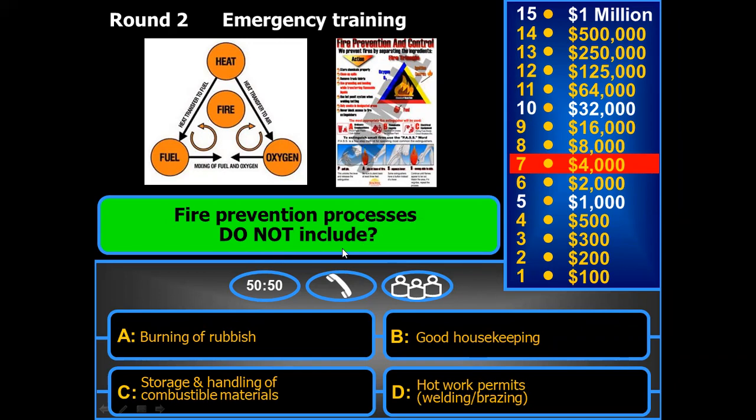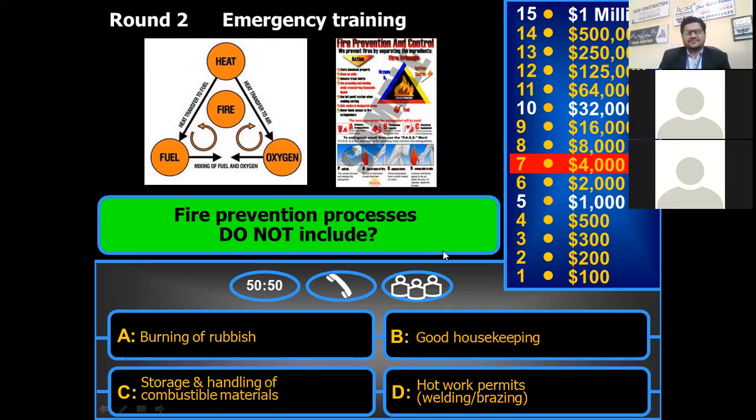Fire prevention processes do not include. What is your right option, guys? Question number 7, $4,000 question. Fire prevention, fire protection, fire fighting. So here he is talking about fire prevention processes. Do not include what? So out of 4 options, 1 option is irrelevant, or is not part of fire prevention processes.